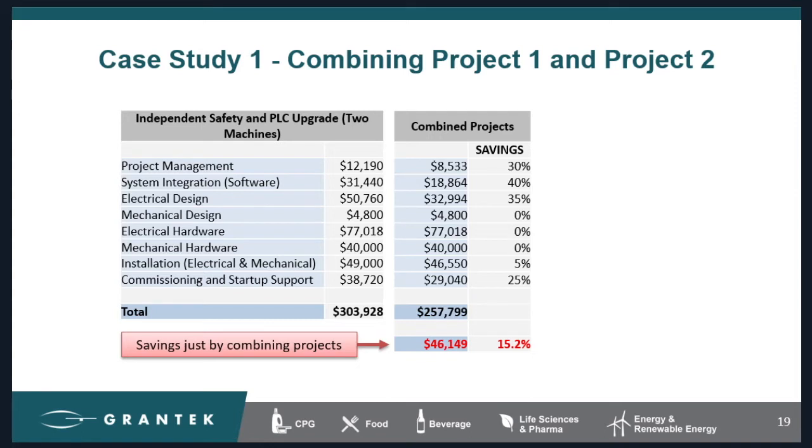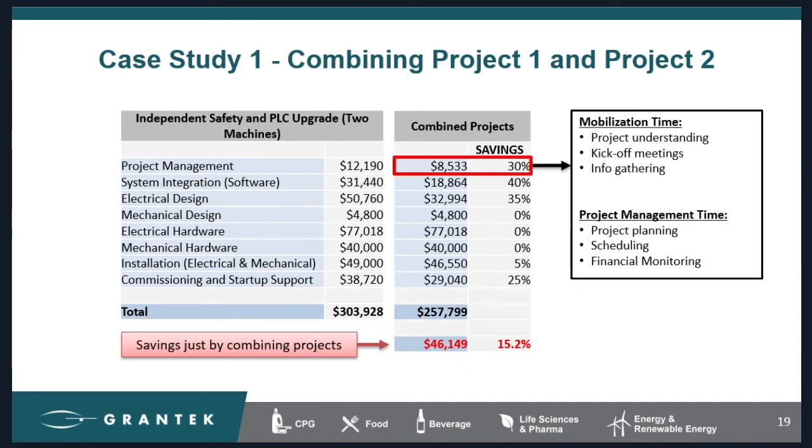However, that savings is nearly half of what the PLC project was just by itself. So just by combining them, we would have got half the PLC project paid for. That's pretty interesting. So now let's look at some of the specific areas of savings. Project management. Having one project, simply put, means less project management activities, less meetings, mobilization time, information gathering, scheduling, financial monitoring, and all the stuff associated with project management.